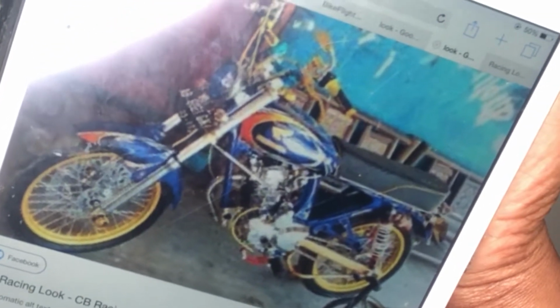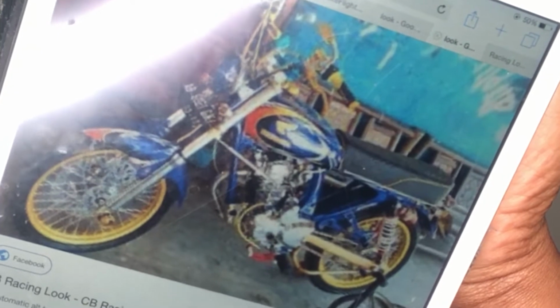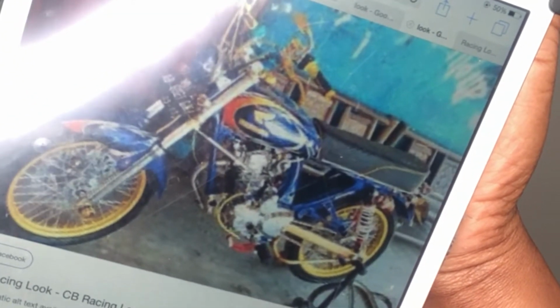I see yellow, silver, black, blue, and orange. And I see like some aqua blue in the back. So I'm gonna go ahead and try and create a look.